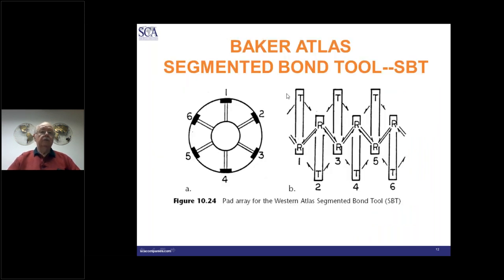Okay, this is another tool. This is a segmented bond log from Baker Hughes. Not sure what Baker Hughes' name is right now, but basically, this is a very good pad type bond log. It has 1, 2, 3, 4, 5, 6 pads. If you look at the right here, you see pad number 1, pad number 2, pad number 3, and so on.